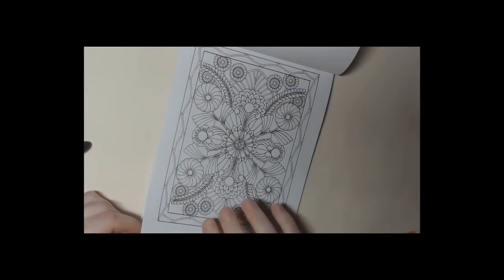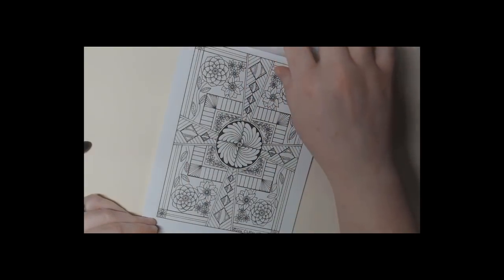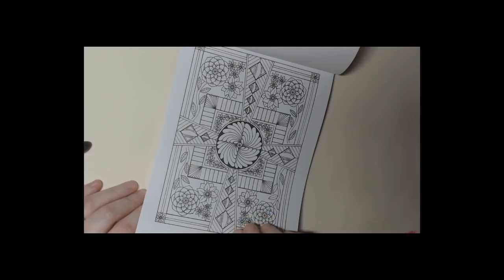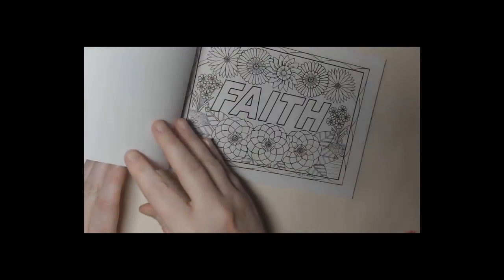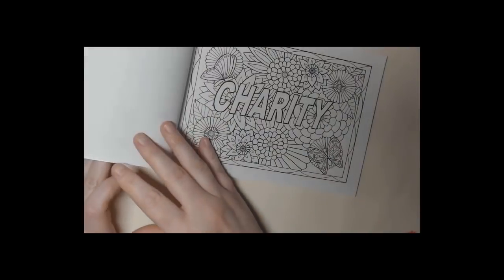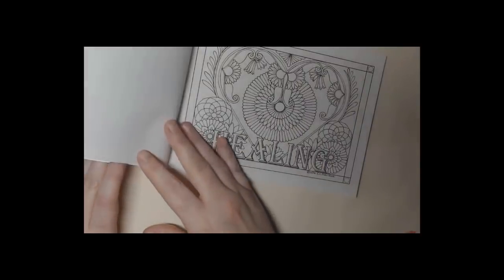These would also be good to use. These would be good to hang on the wall or use them for greeting cards or what have you. Craft projects. This is gratitude. Then we have faith, charity. I don't know why I'm reading these off. You guys can see them.